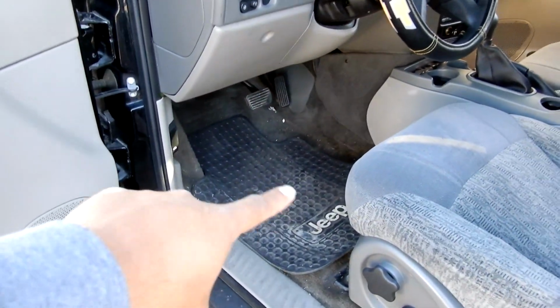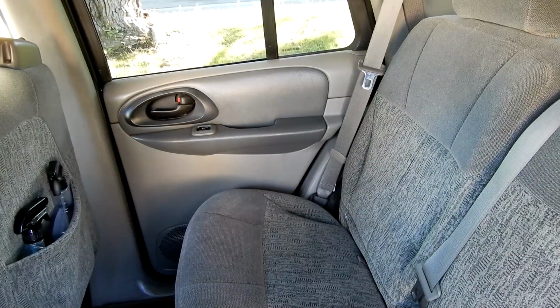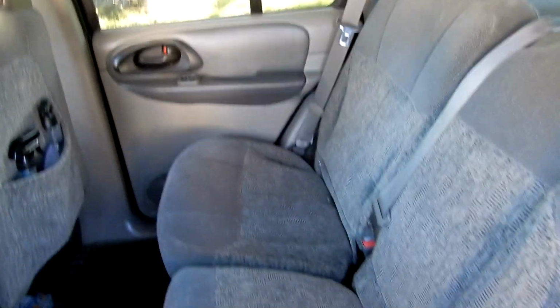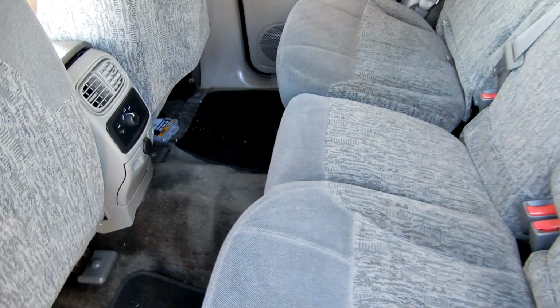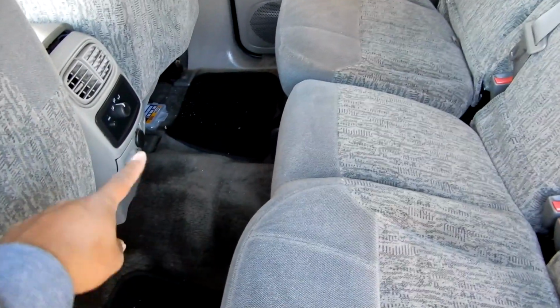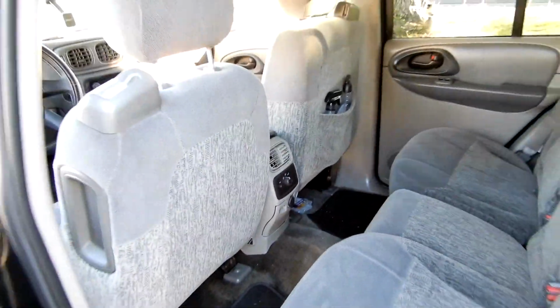I have my old Jeep mats. There's nothing broken. Let's go to the back. The seats are in great shape. There's no tears, there's no rips, there's no stains. Even the carpet's really well conditioned. Those are the same floor mats from my previous Jeep. Everything is really well taken care of.